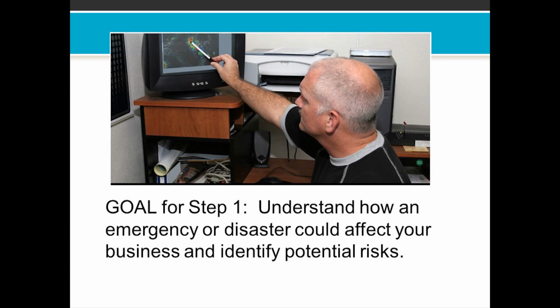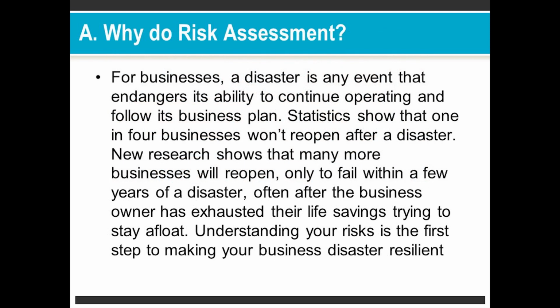The goal for that one step is to understand how an emergency or disaster can affect your business and identify those potential risks. But why do a risk assessment? For businesses, a disaster is any event that endangers its ability to continue operating and follow its business plan. Statistics show that 1 in 4 businesses won't reopen after a disaster.